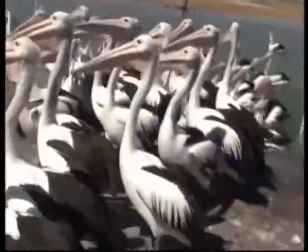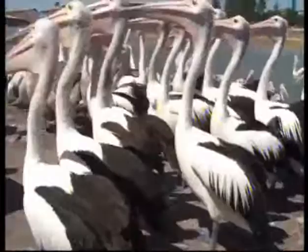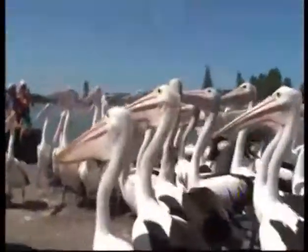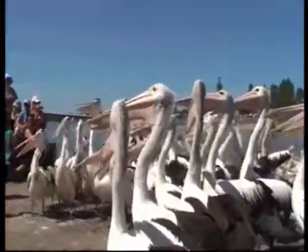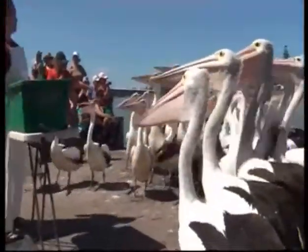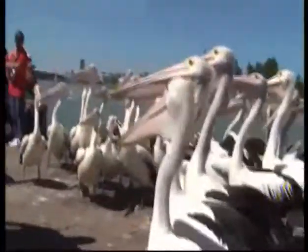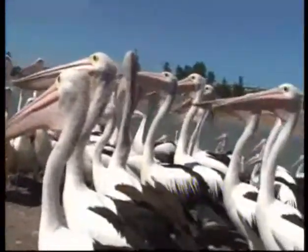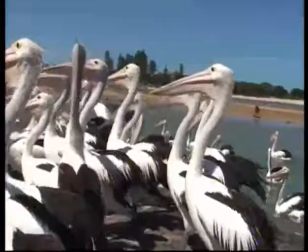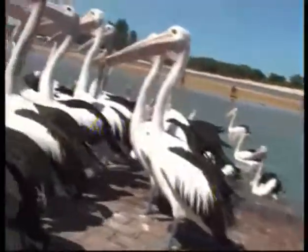Hey, Missy. As people do ask, why don't you see baby pelicans? They don't leave their nests until they're about this size, like this little juvenile here. Because they're naked when they hatch, both male and female parents incubate the eggs and feed the chicks. Of course, they regurgitate. So they take turns looking after their young.